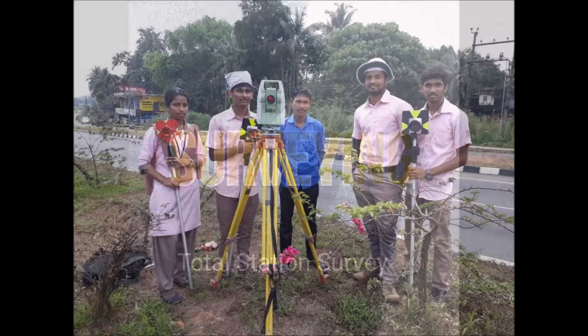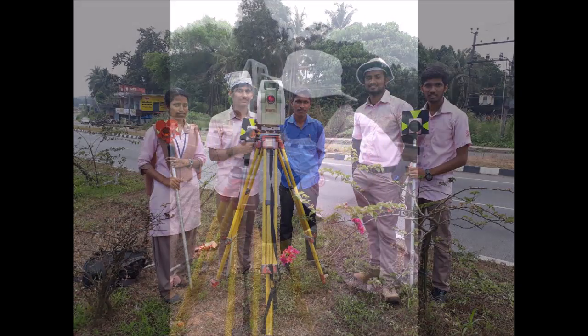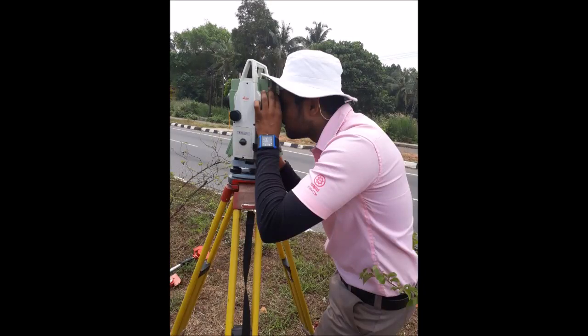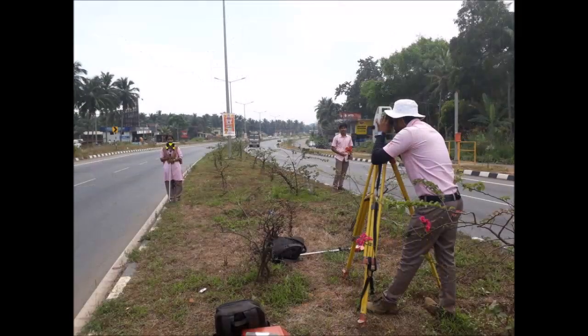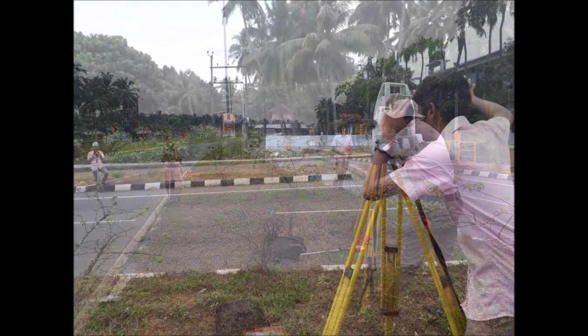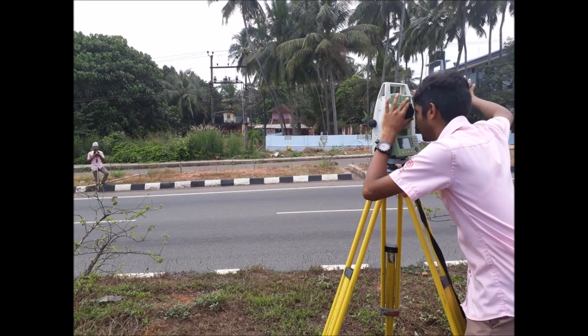We have chosen Total Station for the survey process. We covered around kilometers to complete the survey. Approximately 10 meter longitudinal sections and 5 meter cross sections are taken. Various free spaces are considered for future expansion.